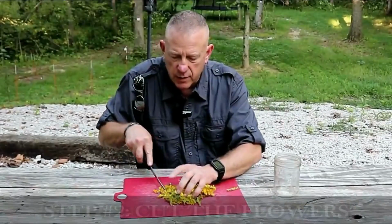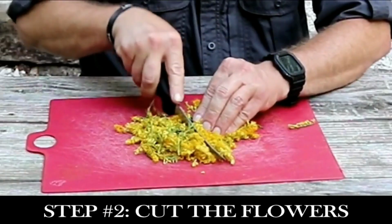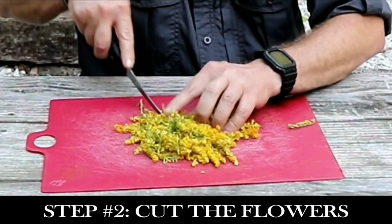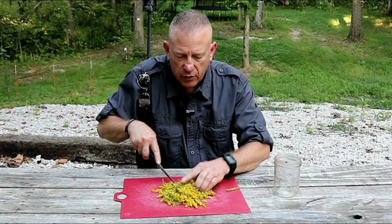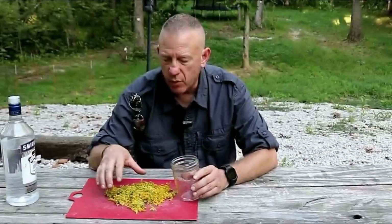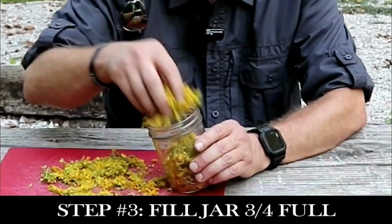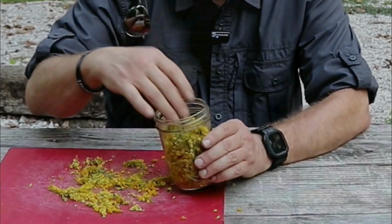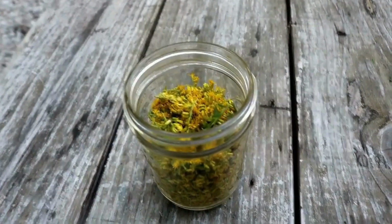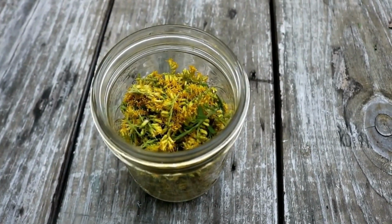And now what I'm going to do is I'm going to cut these flowers up very, very well so that their good medicinal qualities get transferred into the vodka when I go to make this tincture. And now I'm going to transfer this cut up goldenrod flowers back into the mason jar. And again, I'm going to pack it in here about 3/4 of the way full, and I'm not going to completely fill the jar up, nor am I going to jam pack it in there, just about 3/4 of the way up.